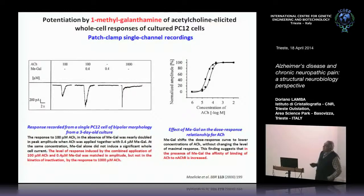And if you just provide a huge dose of acetylcholine, you get more or less the same amplitude, but the inactivation kinetics are quite different. Not only that, but by looking at these curves, normalizing them, you can also see that in the presence of galantamine, there is an increase of affinity of acetylcholine towards the receptors by at least one log unit, because you observe a shift of the acetylcholine concentration required to get the same maximum response.